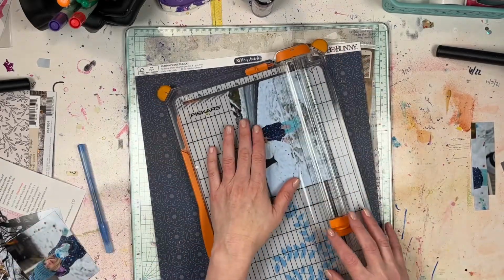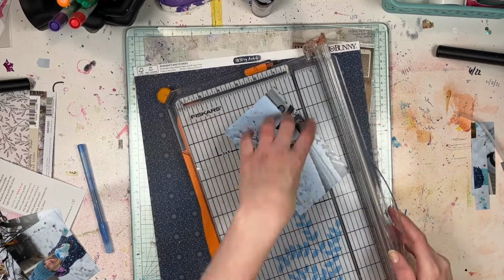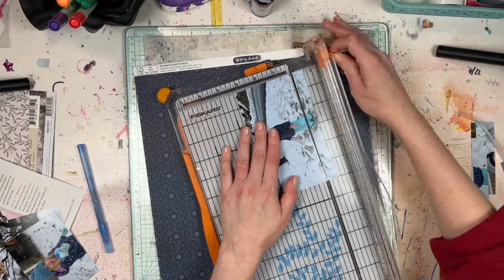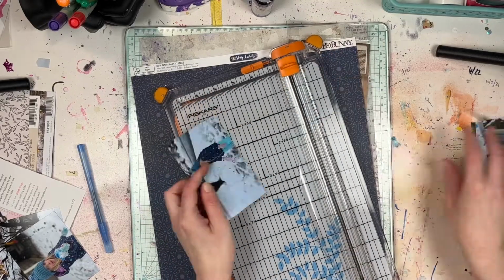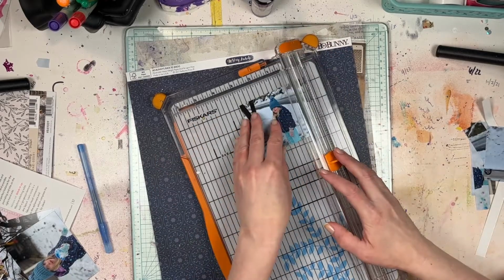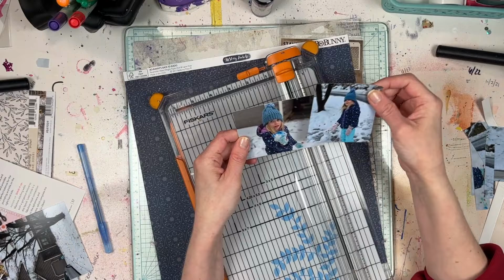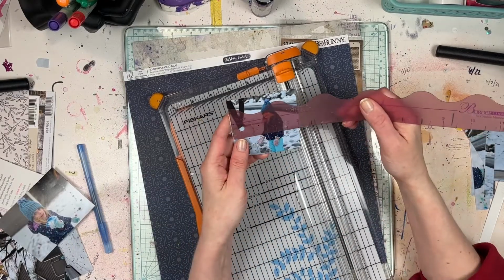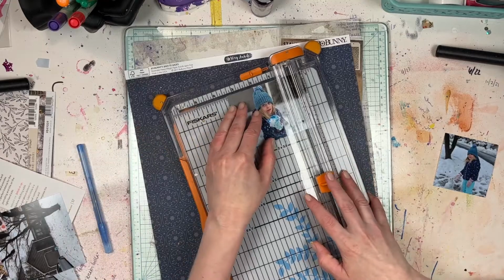So I was inspired by something from the winter 2021 issue of the magazine. There was a 12 by 12 layout by Lisa Dickinson, and it was all about how she recorded details of her daily life. I think it was all Lisa, but she gives some ideas on ways that you could do that. It's the stories you save in your albums that aren't exactly flashy events of life.